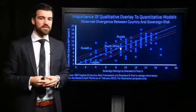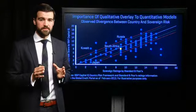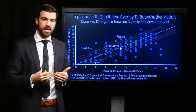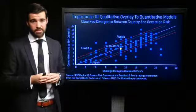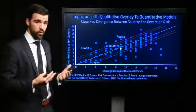Here we see the divergence between the country risk and the sovereign risk for selected countries. The gray horizontal line across the middle of the screen is where the country risk and the sovereign risk are identical. Anything above this line has a higher country risk than the sovereign risk. Below the line, the opposite stands. And the higher the number, the more risky.